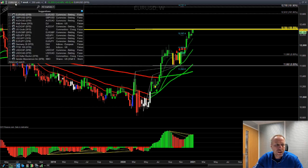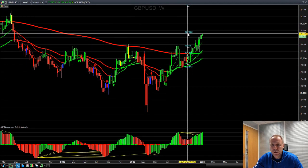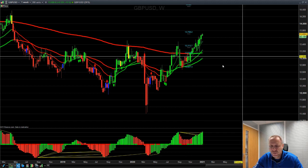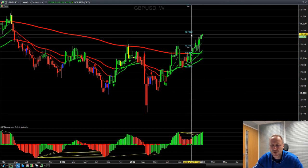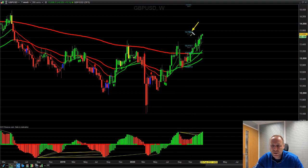If you go to the pound versus the US dollar, we've hit target on the Pro Trading System, 1.3708, and that's brought in, we're talking a 615 pip profit, which is a very nice move for doing very little here on the system. So once again, once it comes into these targets on the PTS, often we see a little bit of a pullback.